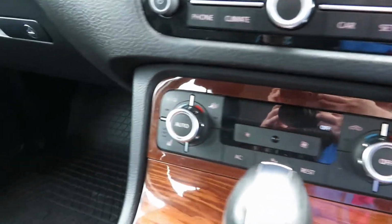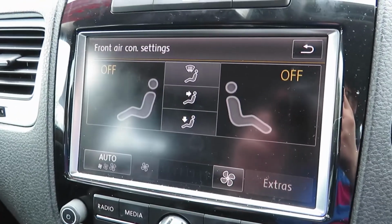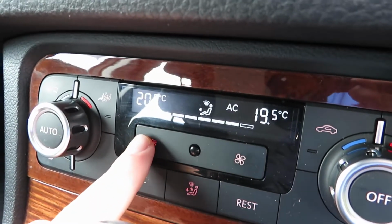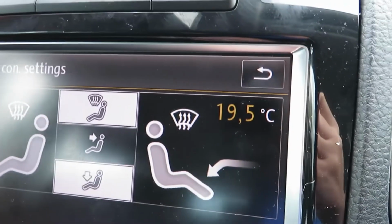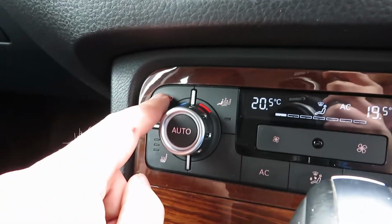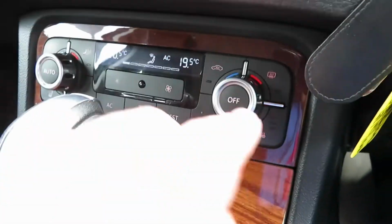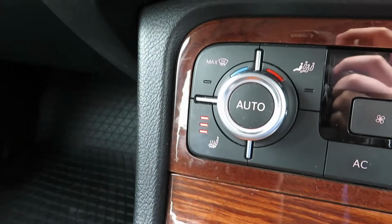Dual zone automatic climate control. You can either control it from down here or by the touchscreen. Fan speed. Individual temperatures for both sides. Different zones. Max front defrost, rear defrost, one touch automatic, AC on and off, recycling, off altogether, and your heated seats.